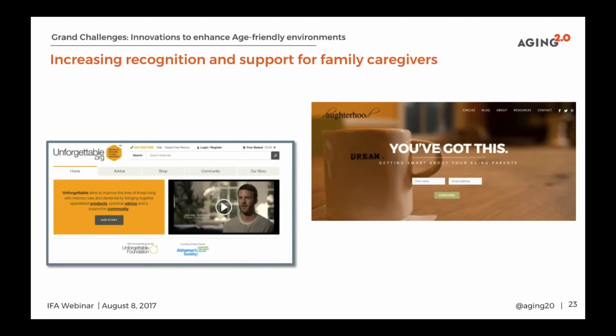And then finally, on the family caregiver side, we're seeing new tools and services to help family caregivers. Unforgettable.org is a company in the UK that is the first to create a retail presence for products and services for caregivers and people with dementia, and has curated a group of products that are specially designed and validated, and then people have a community site so they can discuss the key issues.